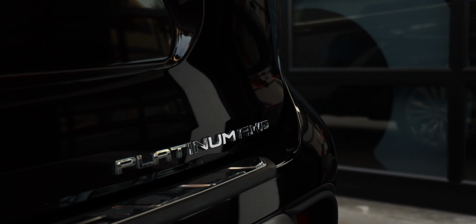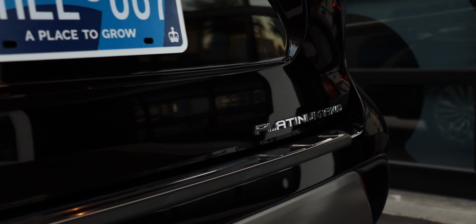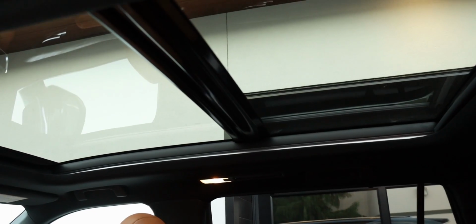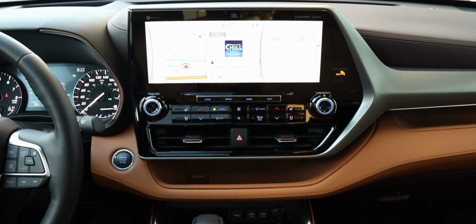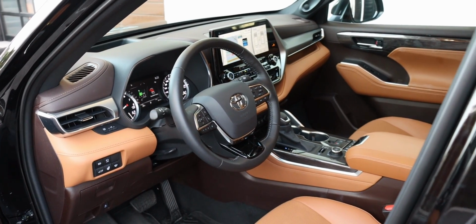If you need more gadgets, the Highlander Hybrid is also available in the top spec Platinum trim. With that, you get heated and ventilated front seats, a panoramic sunroof, a head-up display, surround view cameras, wireless phone charging, a larger 12.3-inch touchscreen, leather upholstery, and the list just goes on and on.